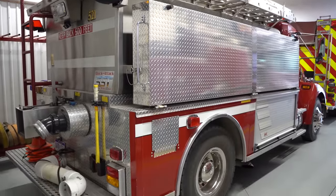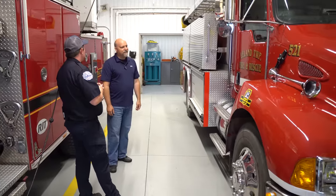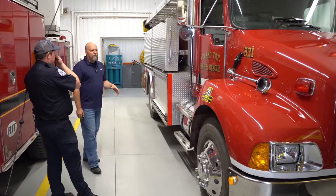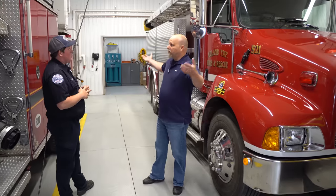Does this also pump? It does pump. It's got a 500-gallon-a-minute pump. Not big, but it can get the job done. It can fill itself up in about 5 minutes. Pretty quick. You can draft with this truck, too. How many hydrants do you have in the area? Are you well hydrated since you've got all these waterways?